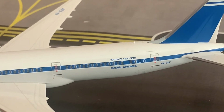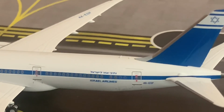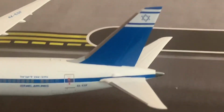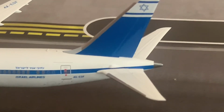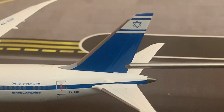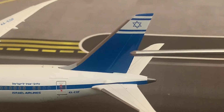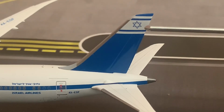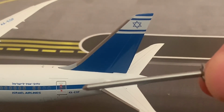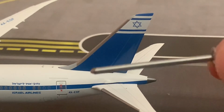Looking at the tail fin of the 787 Dreamliner, we have the blue tail fin, the tail colors, beautifully done, nice color on the tail fin. At the top we have the Israel flag, and located just here we have the registration, which is again 4X-EDF, Echo Delta Foxtrot.